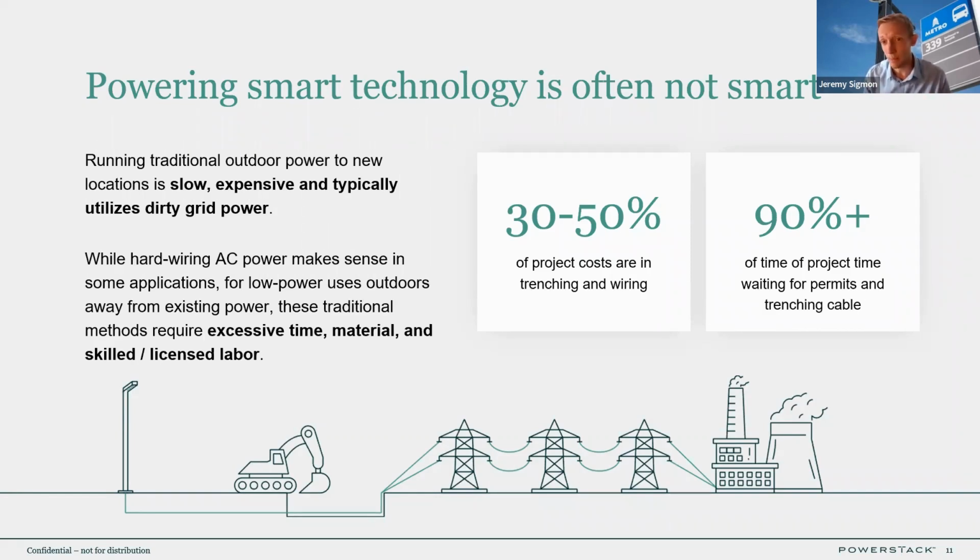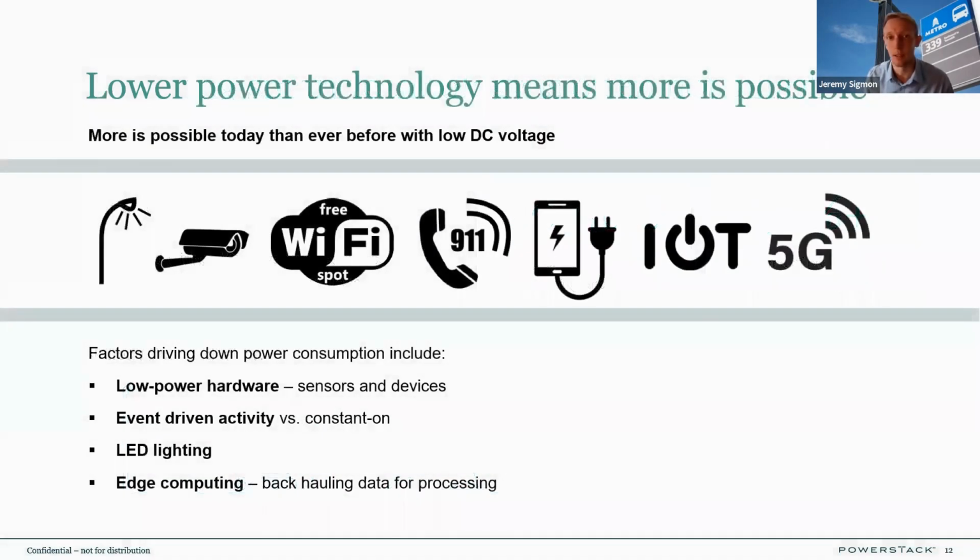There's a lot of theft of copper wire, unfortunately, in the industry of electrical and construction. And if you're dealing with alternating current, you also are dealing with high voltages and amperage, which tends to require far higher degree of safety and controls, and also higher paying licensed contractors and electricians.